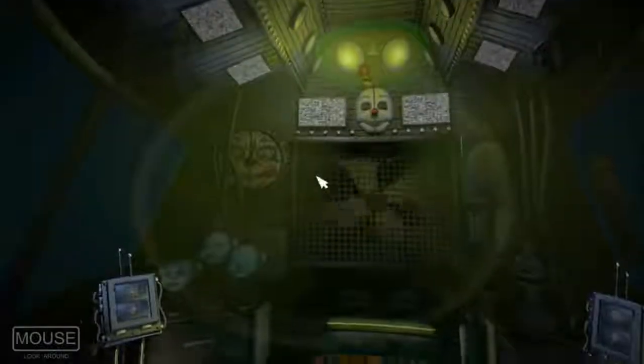Motion trigger. Circus gallery vent. Freddy Auditorium maintenance vent opened. Unlike Ballora, Funtime Foxy is motion activated. For this reason, it's important to keep the room dark, as to not accidentally activate her.